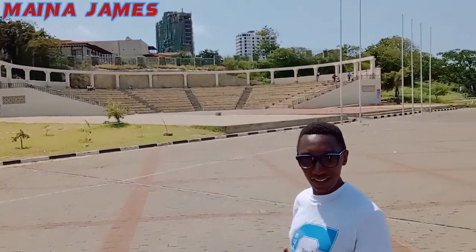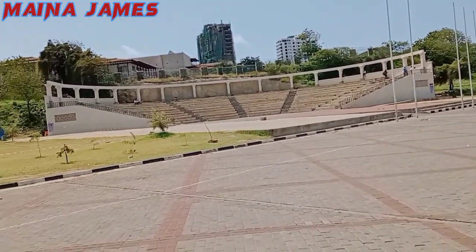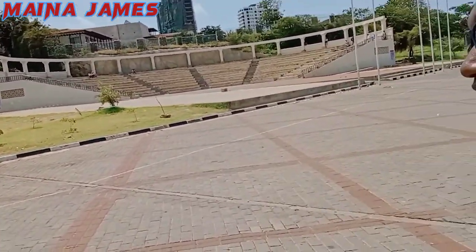Finally, we have come to the first site, and behind me, as you can see, it's a stadium. This is where some of the national holidays or some of the national days are celebrated. It is known as the Mama Ngina Waterfront Stadium.